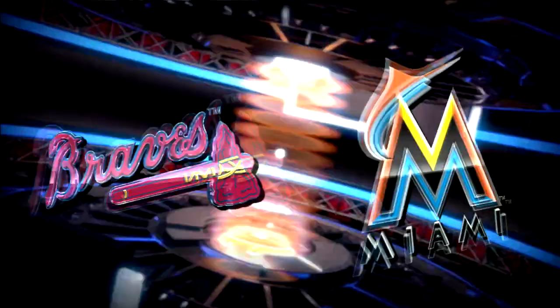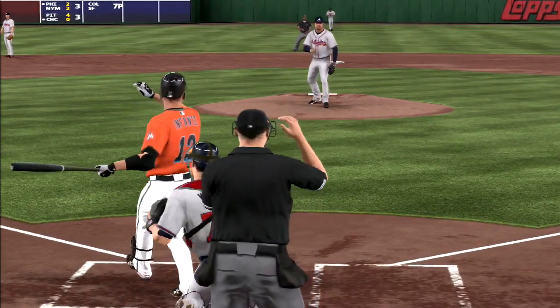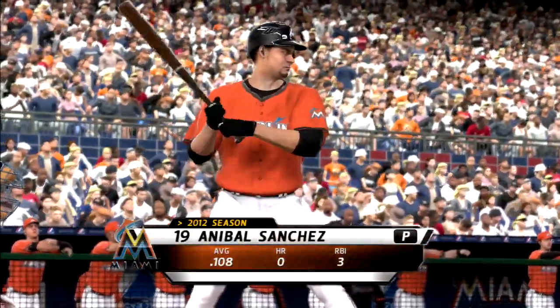Wow, quite a turn of events here. He goes from in the driver's seat, 3-0, to falling victim to the strikeout. And in hindsight, you go back to that 3-0 pitch, and I got to believe he wishes he was swinging. Anibal Sanchez steps in now.